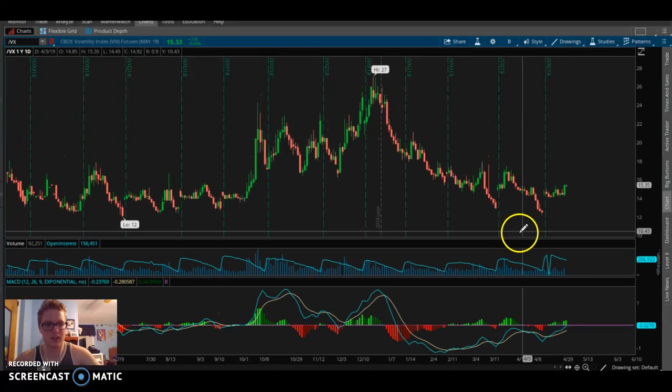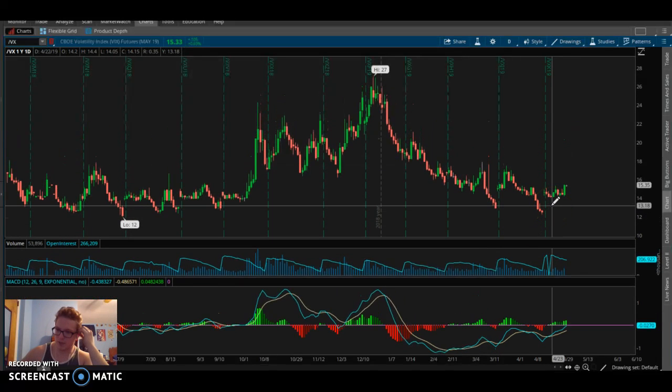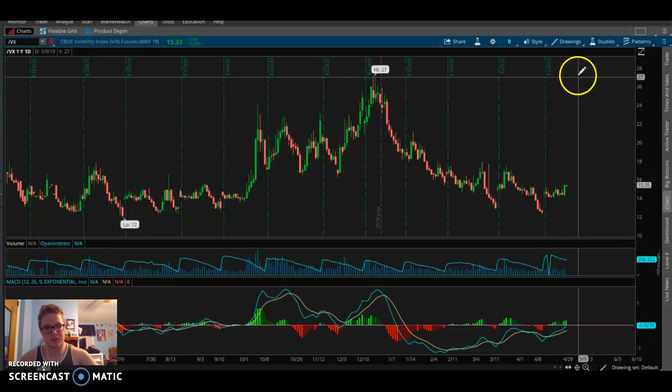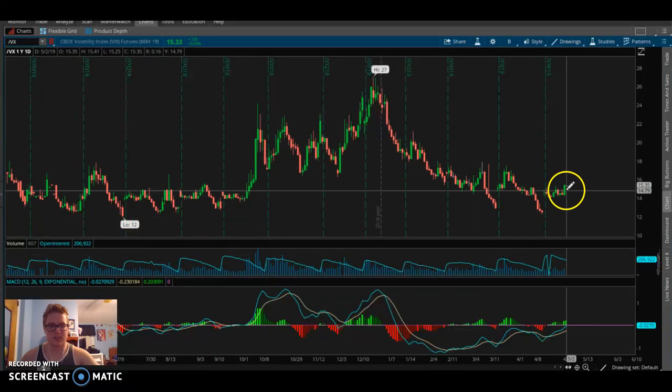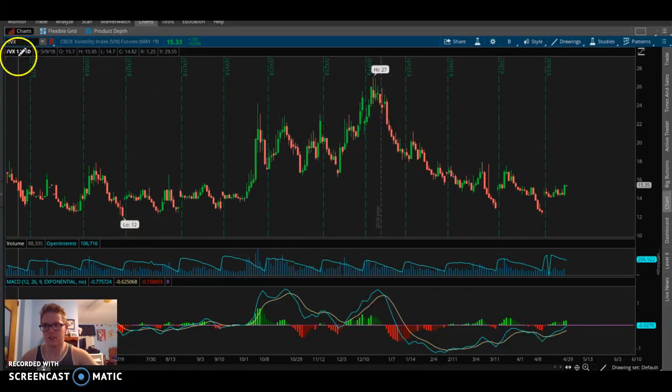The volatility indicator is typically going to run opposite the market. If we have any high volume selling, this volatility indicator is going to spike like crazy. And I think that's the last thing that really advocates for this bearish case. Definitely something to pay attention to over the next couple of days.